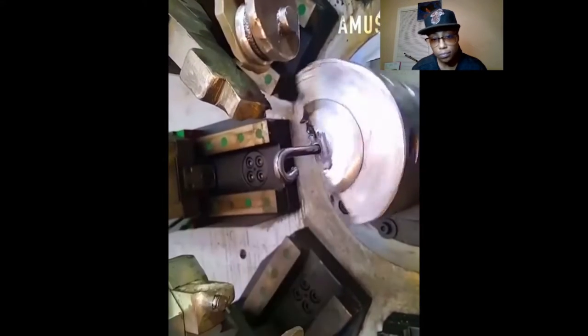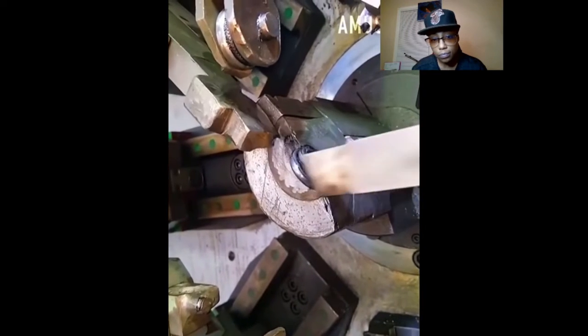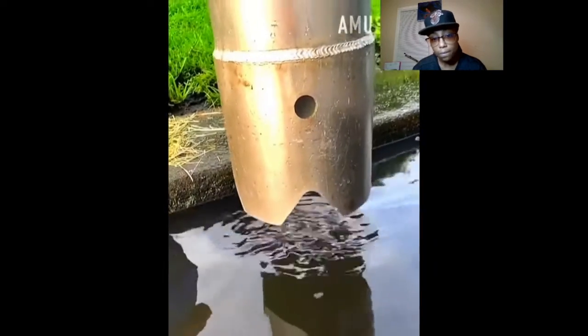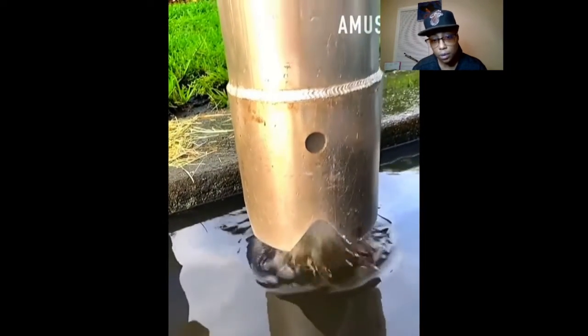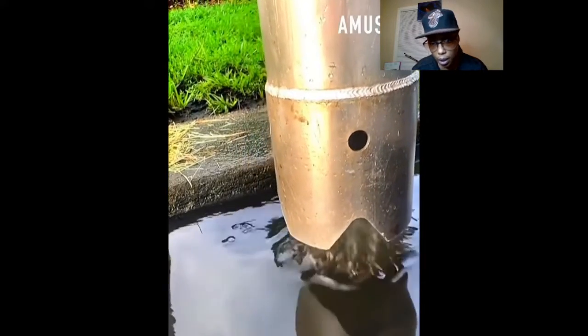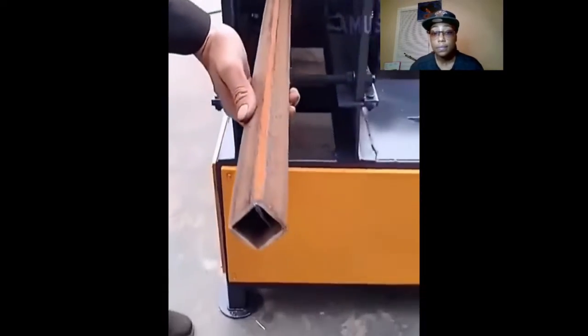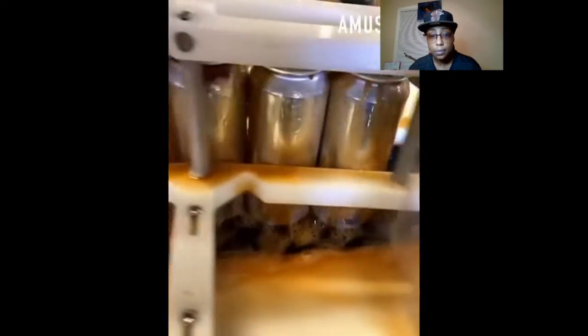Six separate arms of this machine all perform different tasks to create a perfectly coiled heavy-duty spring. This is stuck in the water. Oh, yes, it is. That is crazy. A circular pipe is inserted into a pipe deformation machine that transforms the pipe into a square shape. God, that would have been hot though.